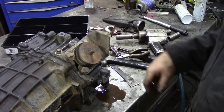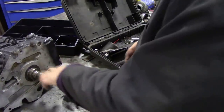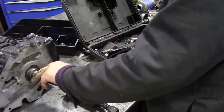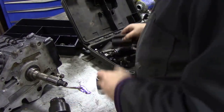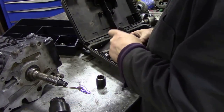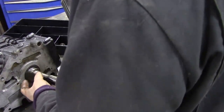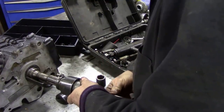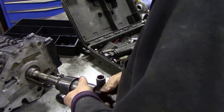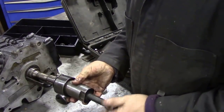Right, let's get that snap ring off. With the snap ring off, the R380s didn't put a little snap ring on the shaft for some bizarre reason. Anyway, with that off, we can then look at getting this off. Now this is where you need this sort of tool to get this ring off, because it is a bloody nightmare to get off.